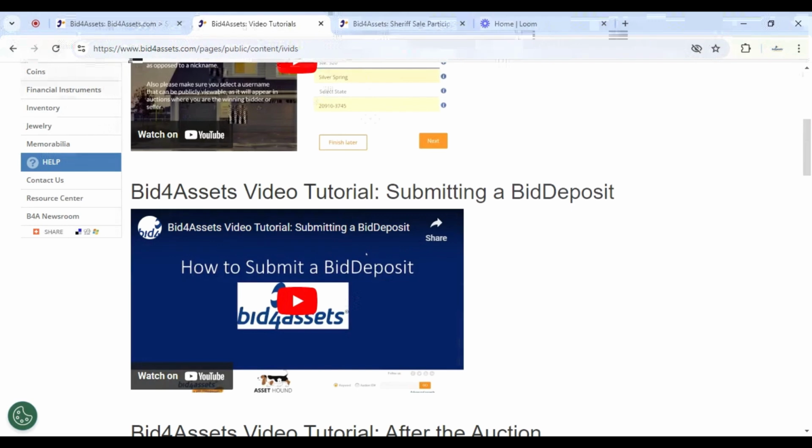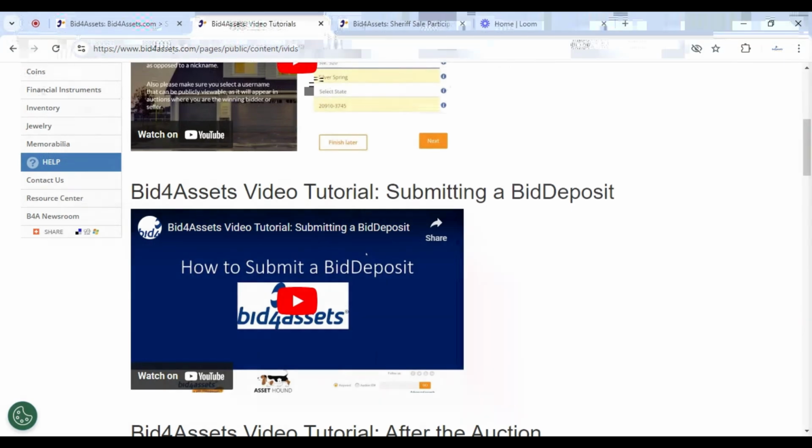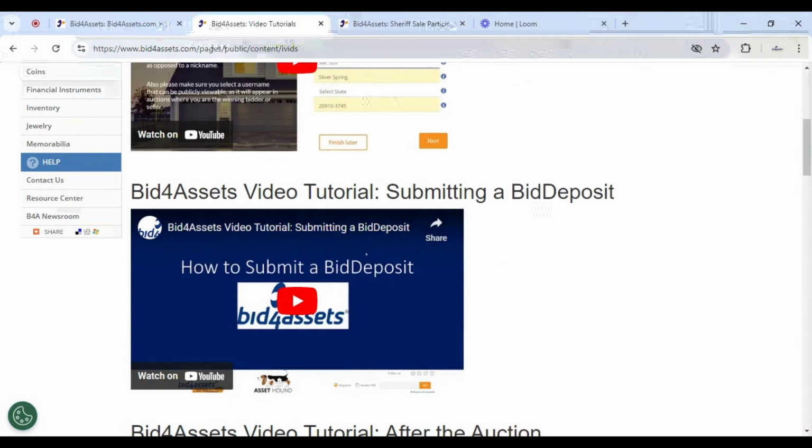If you do not win any auctions and you choose not to transfer your deposit over to Pike County's next sale, then your deposit will be returned to you via a printable e-check that will come to the email address on your Bid for Assets account within 10 business days of the auction's close. You can print that check out and take it to your bank, or you can scan it using a mobile app, just like a normal paper check.